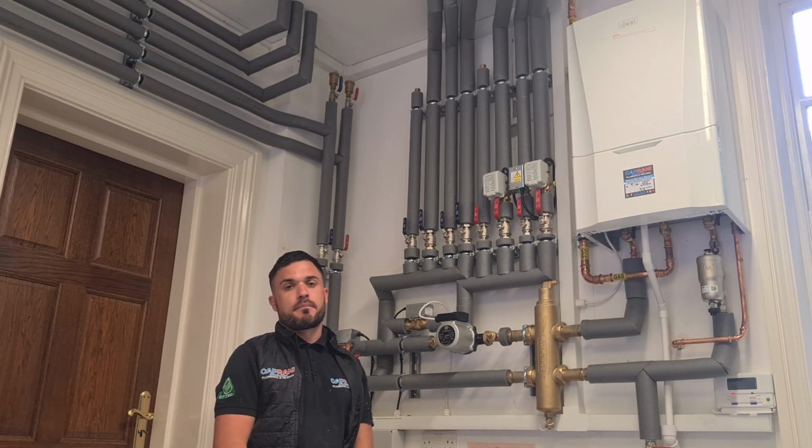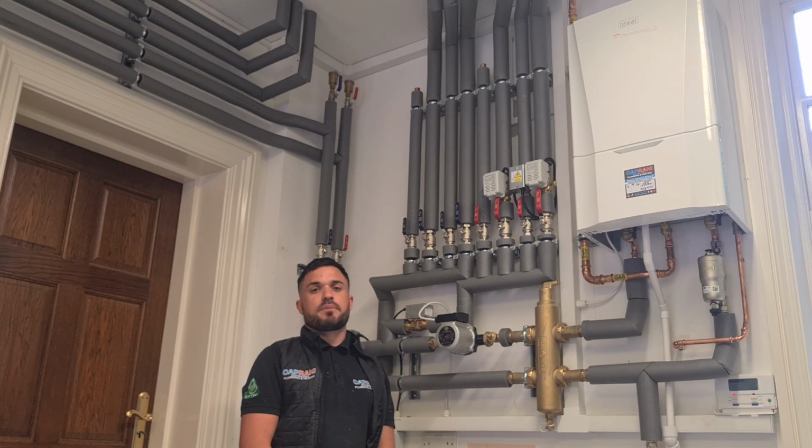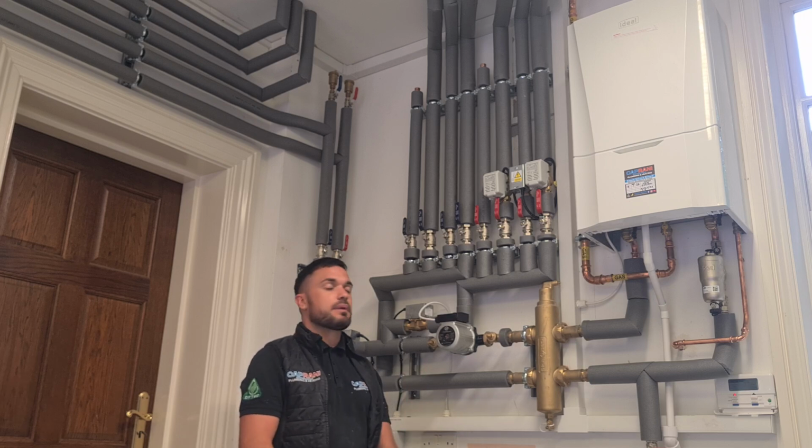Now I've spec'd this system myself, designed it and spec'd it, which is quite a big thing, but obviously I've been doing it now 16 years, so it doesn't really faze me. Like I say, it's pretty much straightforward. It's day-to-day basics and stuff like this.